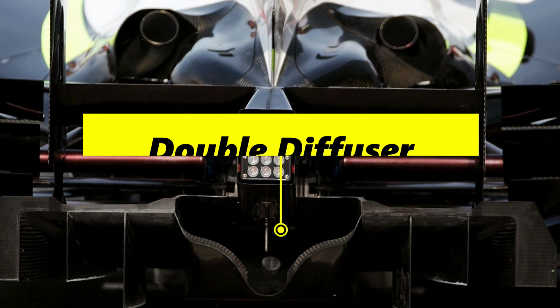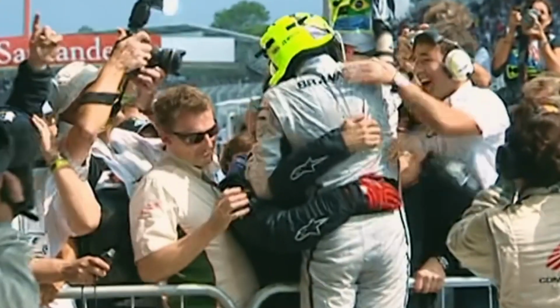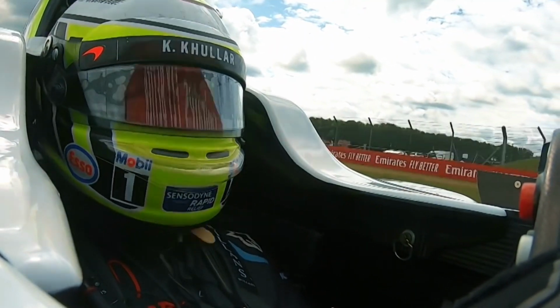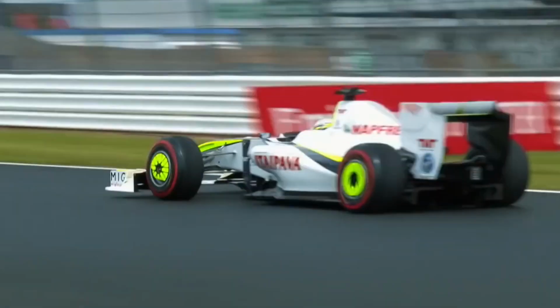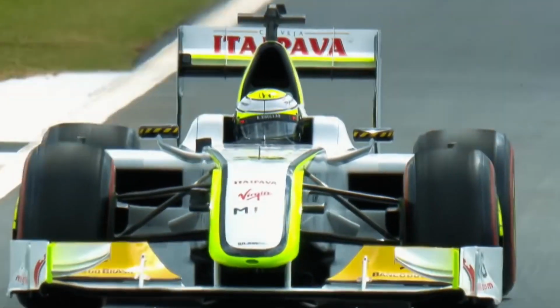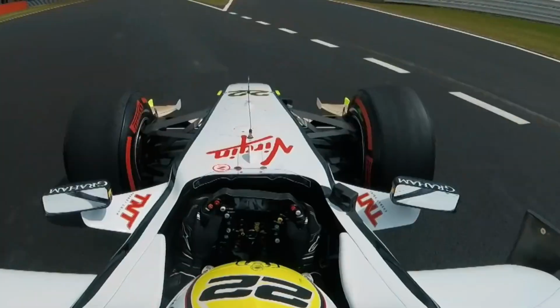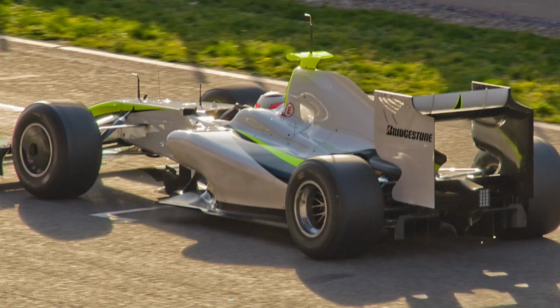Innovation number 3 on the list really brings to light a bit of an underdog story, with an innovation that forever etched its name into the sport's history: the double diffuser. It wasn't just a car component, it was a game changer that set the paddock ablaze, revolutionising how Formula 1 cars generated downforce, sparking controversy, and eventually meeting its demise.